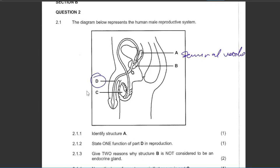Now, state one function of D. D is the urethra, which transports semen to the vagina. Then, name two reasons why structure B is not considered to be an endocrine gland. Structure B is not endocrine.